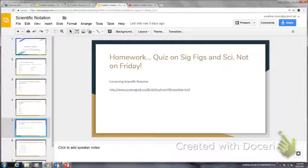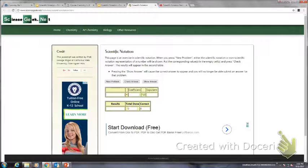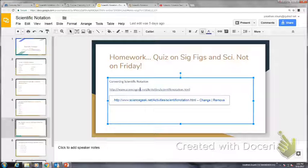The other thing is, at the end of each kind of topic, I always put a homework assignment. The homework assignment usually is some kind of self-checked homework. And so, like in this case, they're able to check their answers as they work through the homework. And so this helps them know if they're on the right track. And so my expectation is if they don't quite understand it, that they come in and get help.